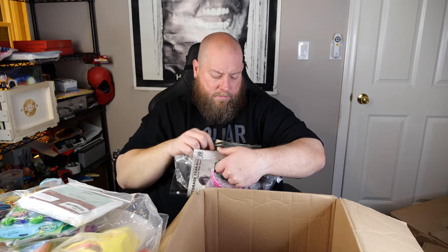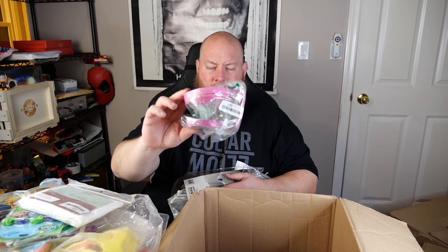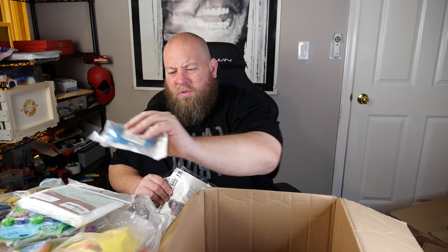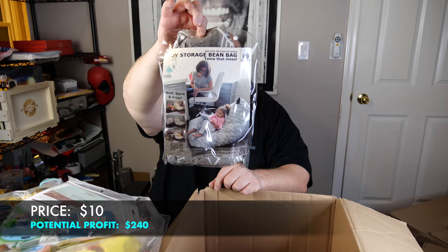Yeah, I think. Yep. Doggy scissors to trim your doggy plush fur. Fake fur, I guess, if you want to give your stuffed animal a trim. Baby bottle holder. This little squishy fish, little quarter machine thing. Then a toy storage bean bag. That's kind of cool.